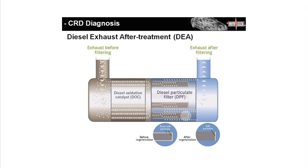A question we're often asked is, can you empty the ash from the DPF once it's full? The simple answer is no. Once the DPF is full of ash, it's a throwaway item. Many heavy vehicles have removable DPFs that can be cleaned and reused. But at this stage in time, it's not possible to clean the DPF in a light vehicle.